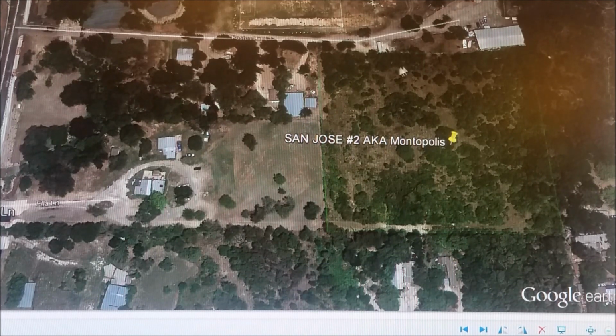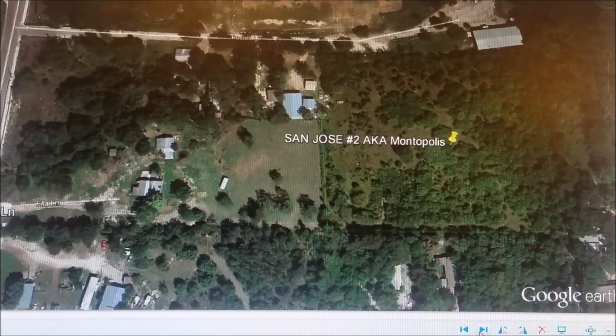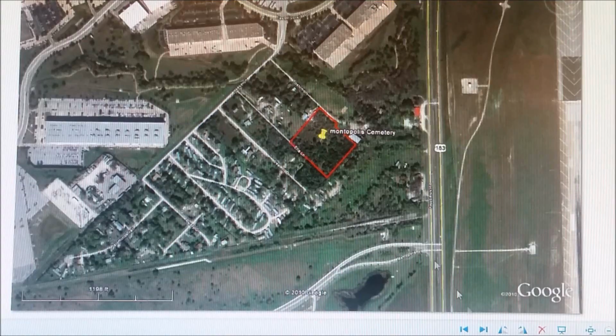The Montopolis Cemetery is Hispanic in nature, and it was established by a donation of a white property owner, much like the Jones Cemetery, to meet the needs of the Hispanic community who was working out here in this farming community. The same scenario as in the Jones Cemetery. And again, we're going to kind of move forward a little bit in time. This is 2014. Here it is here, and again, proximity.